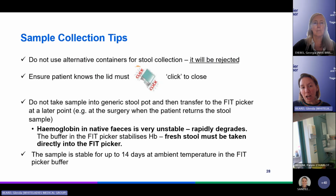This thing about click to close is really important. So I think lots of people will take the sample from the poo. So you literally take the little wand, rub it along the poo, and then just put it in, but it has to be then twisted to close it.